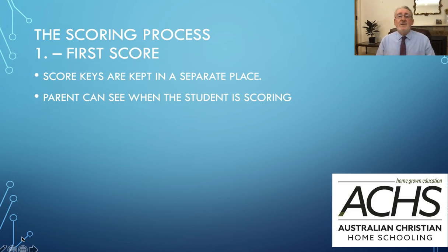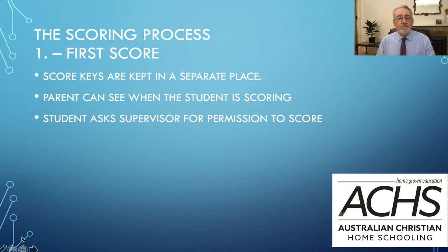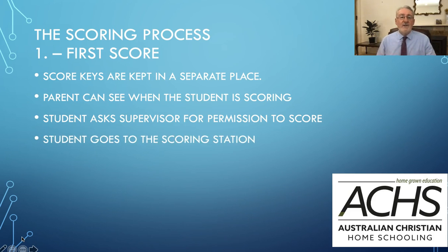The parent needs to see not only where the student is working, but also where the student is scoring. The first point is, once the child has got some work done and got to a score strip, they ask their parent, their supervisor, for permission to score. That gives you a chance to have a quick chat, look through the work, and check for neatness, making sure the writing is reasonably neat. It doesn't have to be perfect. We don't want to provoke the child to wrath, but you can check all those things. Then you just say, yes, that's fine, and off the child goes to your scoring station.